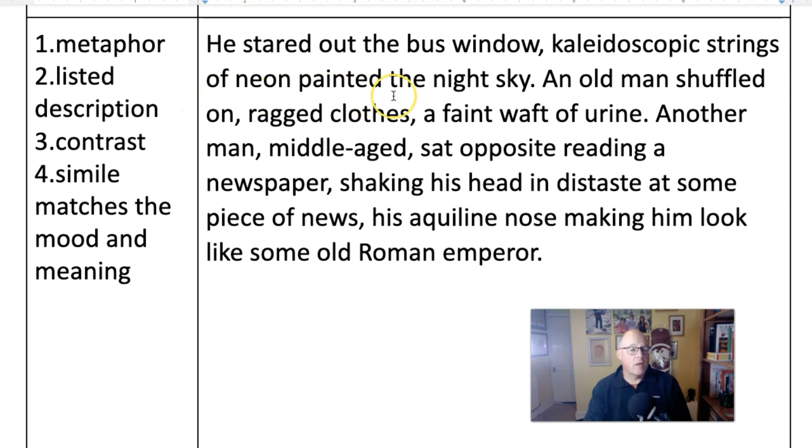He stared out the bus window. Kaleidoscopic strings of neon painted the night sky. So this idea that the neon signs are like a painting and also like a kaleidoscope are two brilliant metaphors. And rather than saying it was like a painting, converting that into a verb is much more powerful, it's more immediate. An old man shuffled on, ragged clothes, a faint waft of urine.